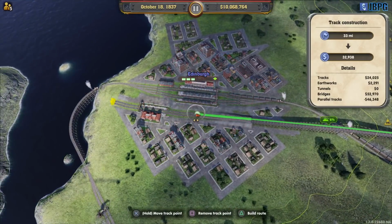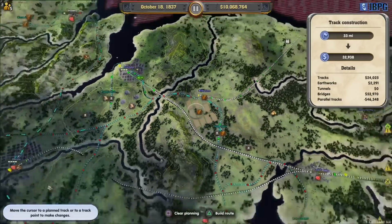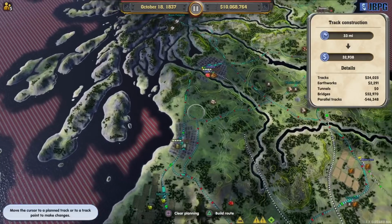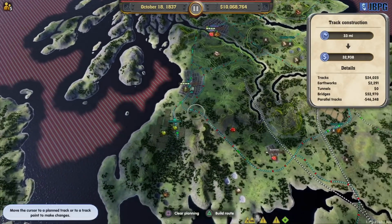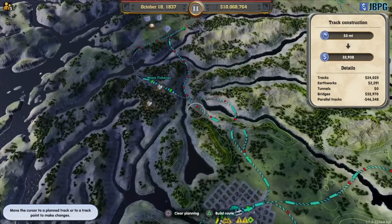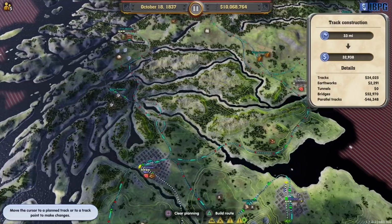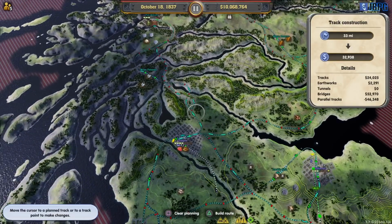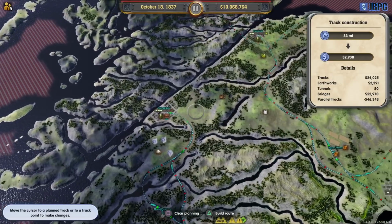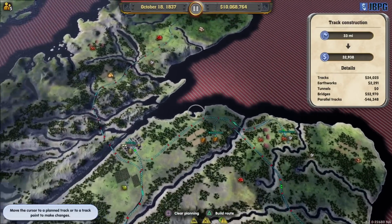It always does the same. It loves to put these really unnecessary twiddly loops in. If we scroll out and have a look, just look at the mess that this is around here, and up here as well. I mean, look at this. It's just so messy. It's like the AI is frightened of going in a straight line, so you can see we're looping all the way around and around like this. It's just ridiculous.